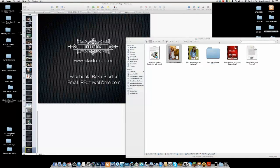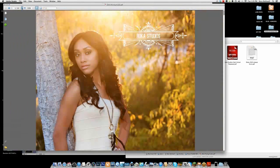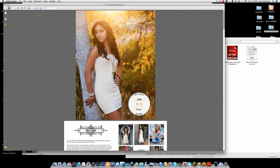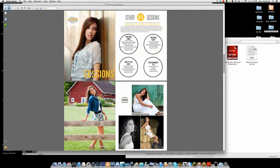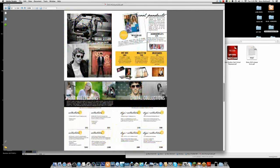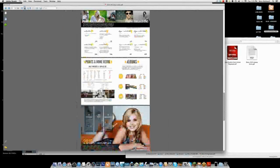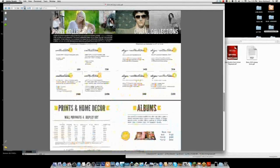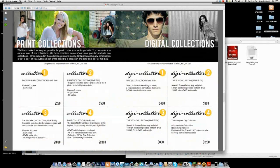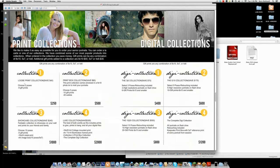It's not the top of the road. I'm going to open up a PDF real quick since you can still see my screen. I created different collections. I created a print collection and a digital print collection, and you can find this online too, so there's no secret there. Let me increase that so you can see this. What I did, I created four collections in each thing. I had prints and art collections, and then I created a digital collection.